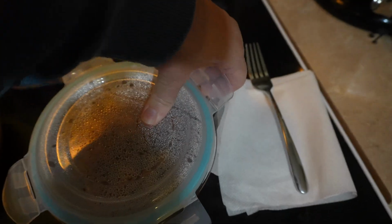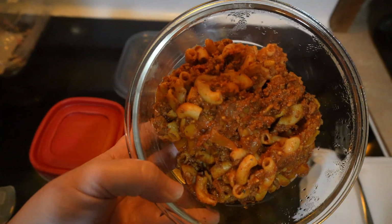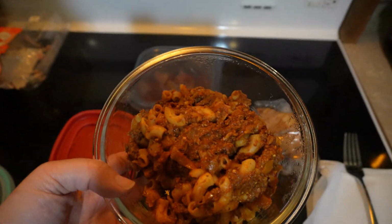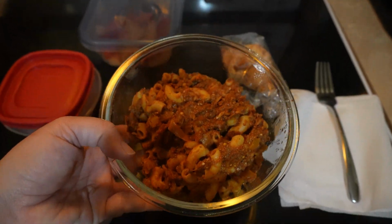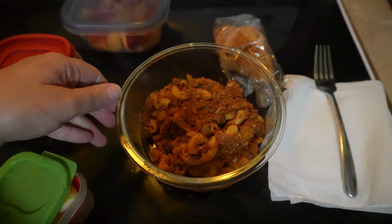For Dave's lunch for tomorrow, he is taking some leftover goulash. Sorry that the lighting is so poor. I'm always packing Dave's lunch. It's 9:07 and I always seem to be packing it in the evening when the lighting isn't very good. And tonight we have the dishwasher on top of that, so.